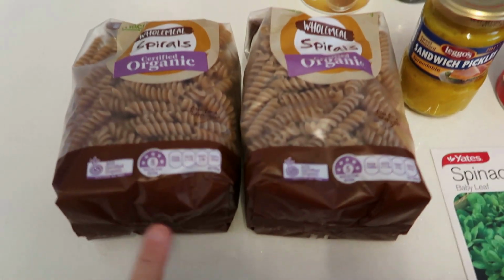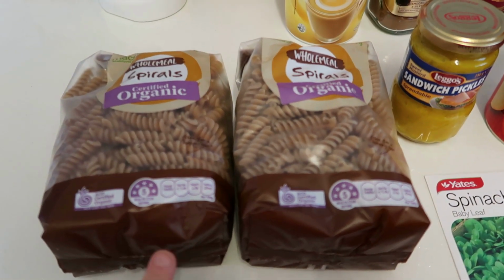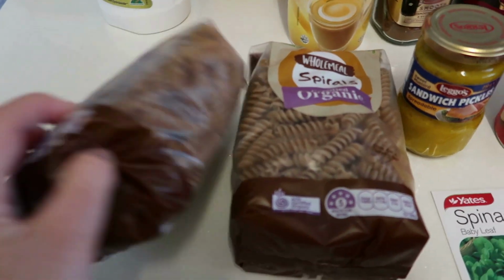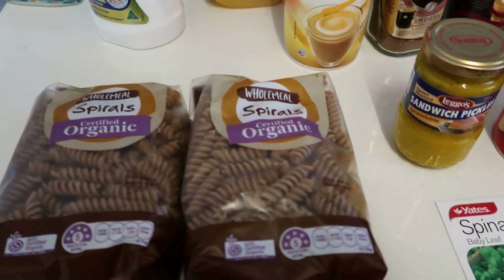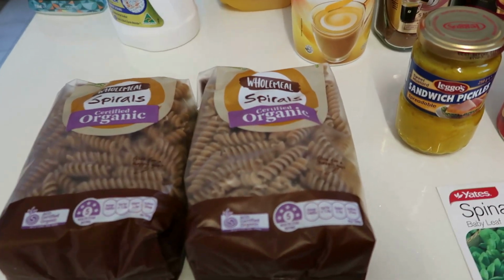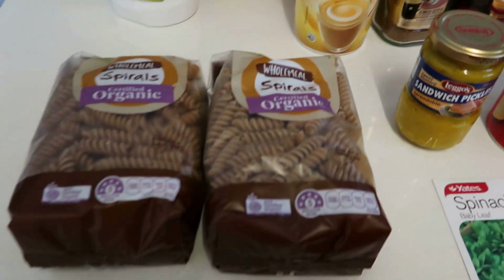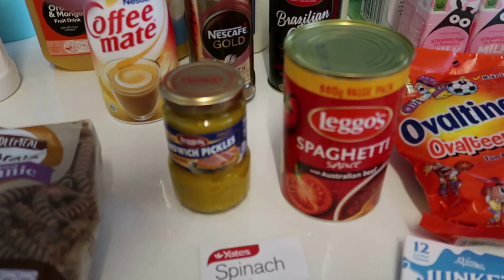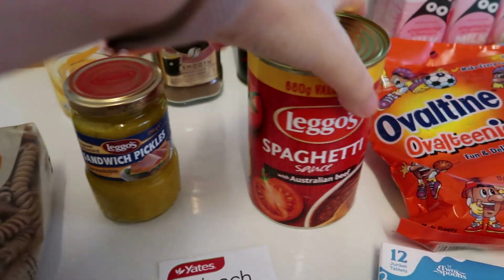Now I did order these Macro spirals. I wanted to get just a normal organic spiral one, like the white spirals, but they didn't have it in stock, so they've just given me 2 of the wholemeal. I did order 1 wholemeal, but they didn't have the other one in, so I've got 2 wholemeal spirals. I really like that pasta, and it holds up really, really well in soups. It doesn't seem to go so gluggy, so I got that one. It's like $1.65 a packet.